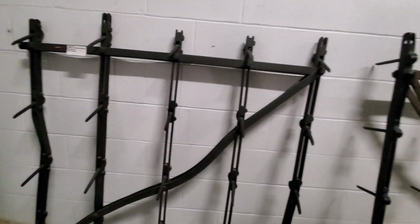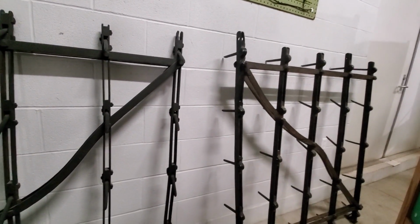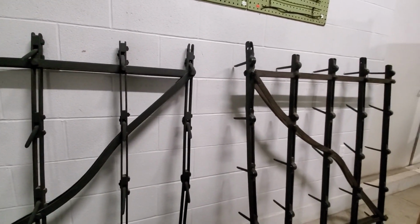Some of the machines, the harrows they used to try to loosen up the sod, huh?